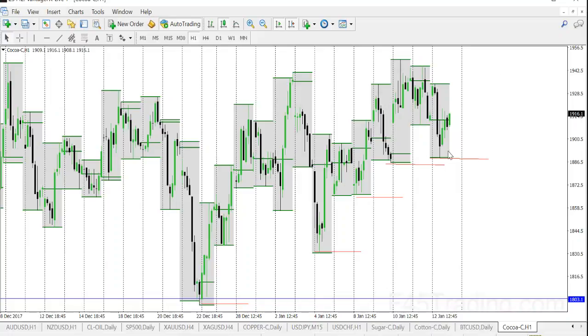I'm looking for that to continue, and this was a nice buy area in here that I didn't get to on Friday, unfortunately. But this was a level I was looking at. I just didn't get to it and get a signal out in time. As price was coming down, it slammed into it, and then it rejected. So I'm looking for further upside.